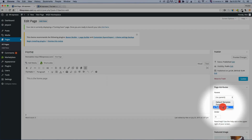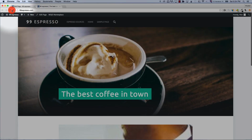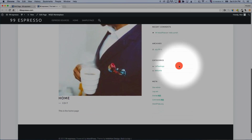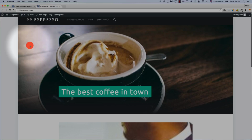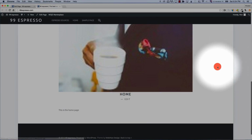So let's edit. First of all, I'm just going to change the page type to default template, and I'm going to update to show you what would have happened initially. If I come back here to the home page and refresh, notice that the home page now displays the widgets area to the right. And that's because when we created the home page, the template was the default template. So now I need to change this into full width page and update, and come back to the home page and refresh. And now we have our page without the right sidebar, which is great. This is what we want at the moment.